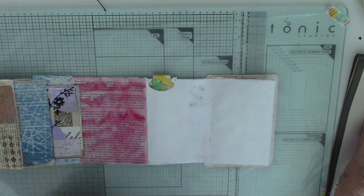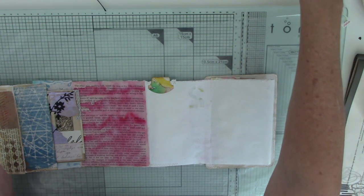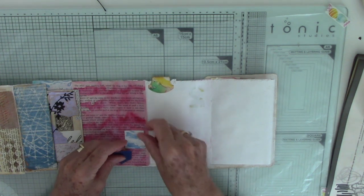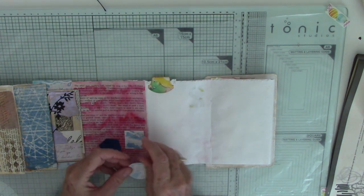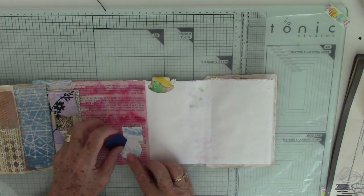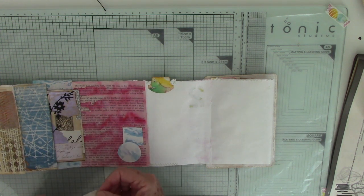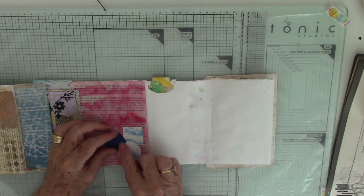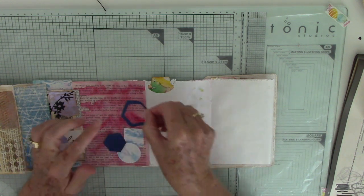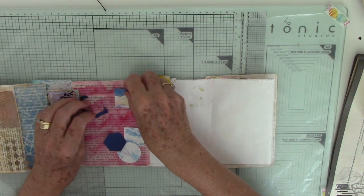So what I have for this side are more geometric shapes. I've got squares and circles and hexagons. And these are just punched from pieces of paper. A book page, and this is actually off some corrugated cardboard that I'd inked, and that's the relief piece. More there.